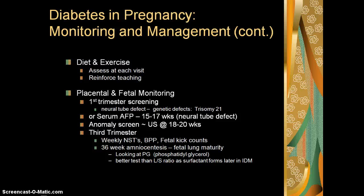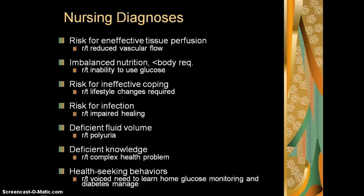At about 36 weeks, an amniocentesis is performed to assess fetal lung maturity, and they're looking at the PG content rather than the LS ratio at this time because the surfactant is formed later in babies of diabetic mothers. Here is a list of nursing diagnoses that are possible for the woman with diabetes in pregnancy. These will be important in planning your nursing care.